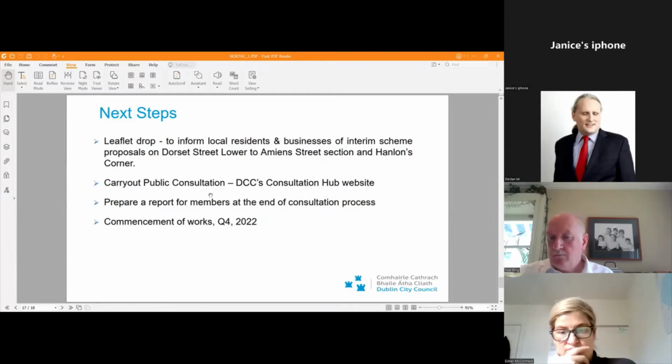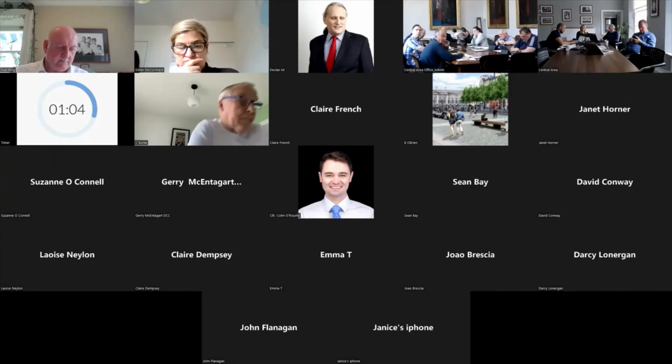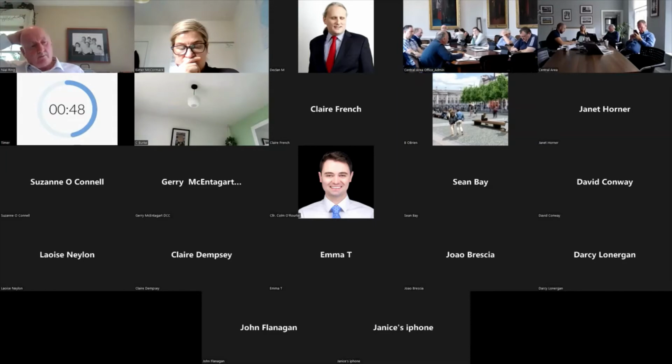So I want an update on that, please. And then I also want to be kept informed of where the leaflets are going. It just says at the end here, Hanlon's Corner. Like Hanlon's Corner, what you're talking about, where are the leaflets going? You'd have to be going into Drumcondra, you'd have to be going into Ansley or Avondale, all of those places. So can we just have an update on exactly where this leaflet is going and be kept abreast of it at all times? Thank you, Chair.